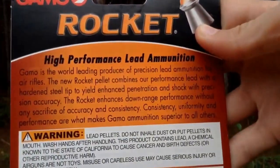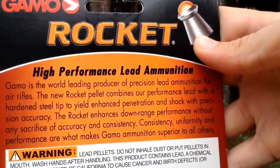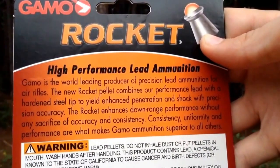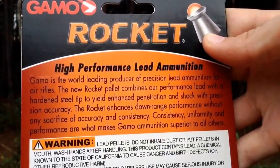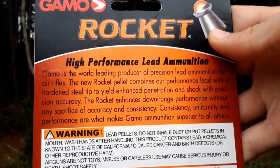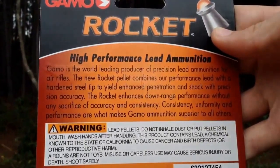It says high performance lead ammunition. Gamo is the world-leading producer of precision lead ammunition for air rifles. The new rocket pellet combines a performance lead with a hardened steel tip to yield enhanced penetration and shock with precision accuracy. The rocket enhances downrange performance without any sacrifice of accuracy and consistency. Consistency, uniformity, and performance are what makes Gamo ammunition superior to all others.